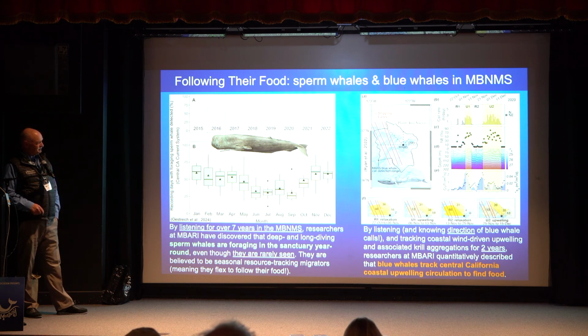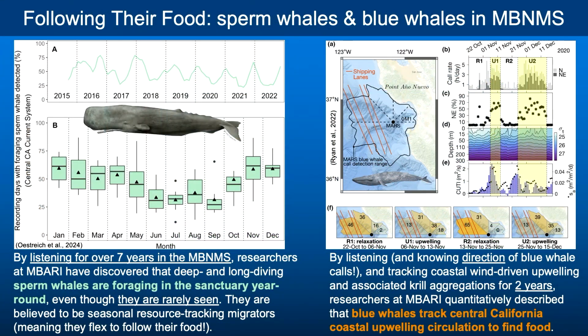Sometimes there's more of them. If you look at this orange out here, 46 versus 2. Other times there's fewer here and there's more there. And he started to correlate that. These are call sounds with visual observations by whale watching companies, with depth, and with upwelling.